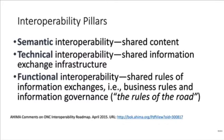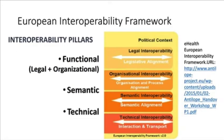2 years ago in Europe, a European interoperability framework was adopted across European Union countries, in which they actually followed this HL7 definition of interoperability in their framework right now, focusing on specific standards for technical, semantic, and functional interoperability. And under functional interoperability, they're talking about legal and organizational rules and policies.